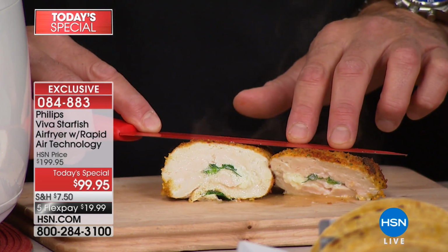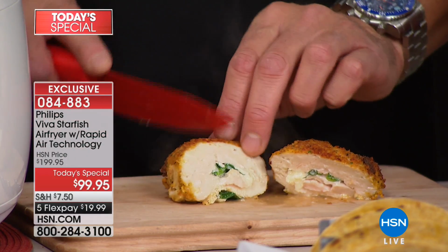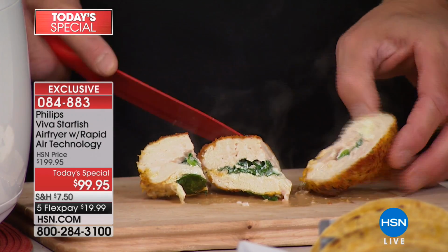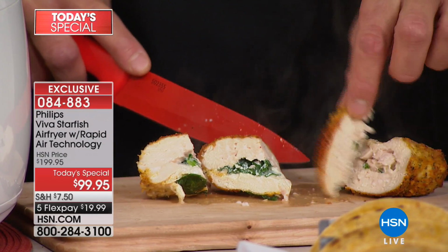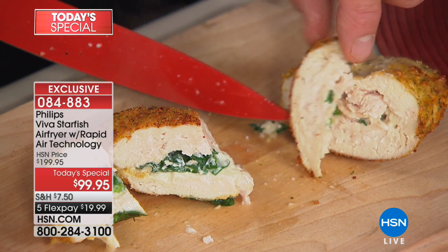Look at those chicken breasts. See the juice? Oh, that is so yummy. I mean, that's dinner in 10 minutes. We threw some fingerling potatoes under it, and those are huge breasts. I can cut those in half. Dinner for 4 people in 10 minutes. And you can see the cheese, and then look at the exterior. See how juicy that piece is? Look at the crust on the outside. And that is what you can do inside.